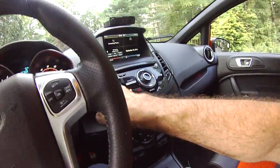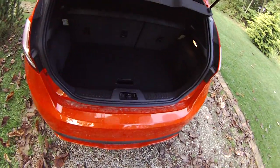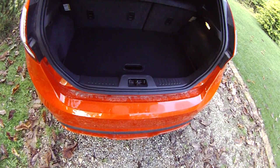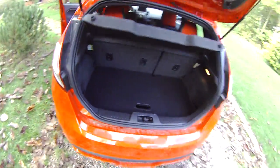Let me kick off the ignition here and come back outside again. You can fit a surprising amount of stuff in a car like this, though it's very small. Kick open this back hatchback. I carted home about 8 25-pound bags of cat litter back here without any problem. And that's pretty solid. And you've got this additional space underneath here, and they've got your space saver tire. It's really a practical little car.